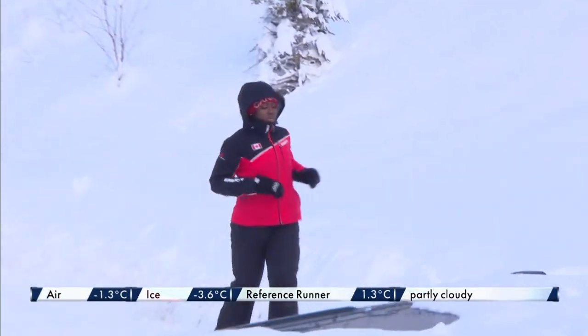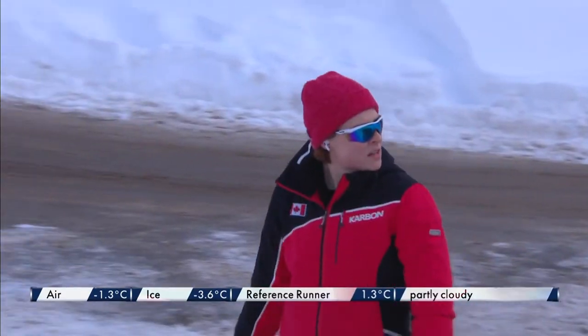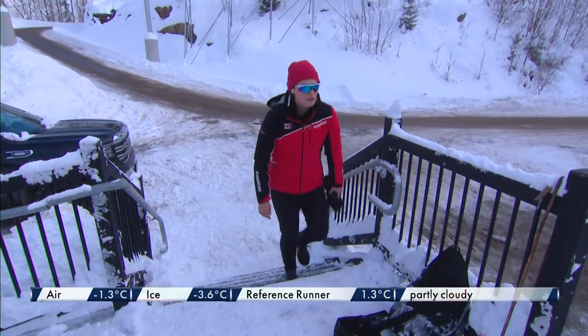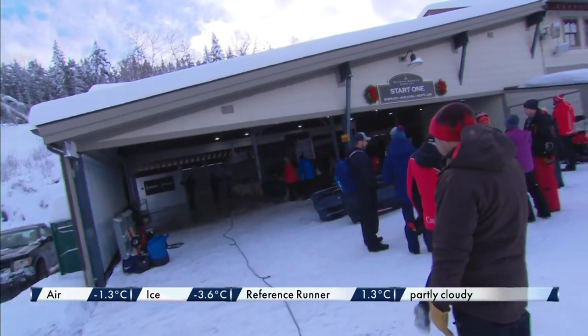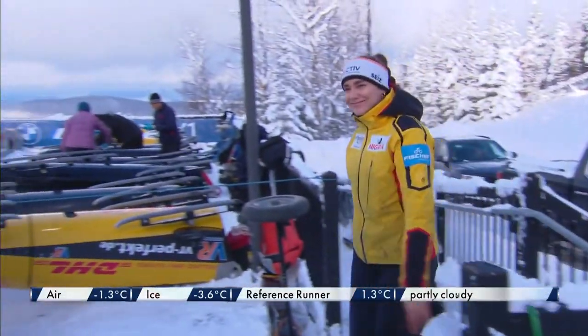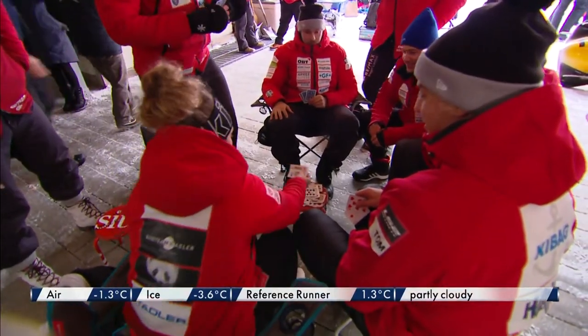Air temperature today hovering around -1 degrees, ice down to -4 now. They had the refrigeration again cranked on hard last night because it was fairly mild after a lot of snowfall in the last 24, 36 hours. So the ice should hopefully hold up nicely and not frost up too much. And again, as we said, there was a delay, so we didn't get any racing this morning.